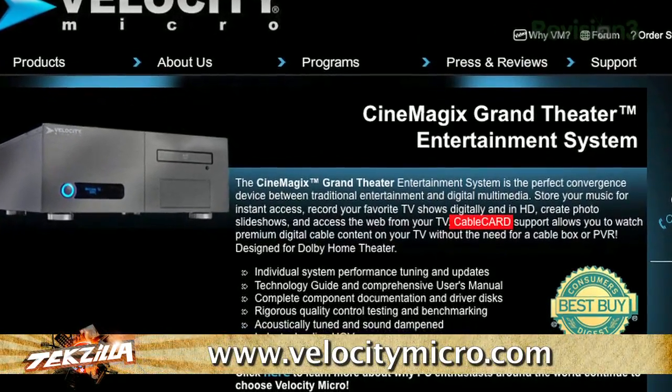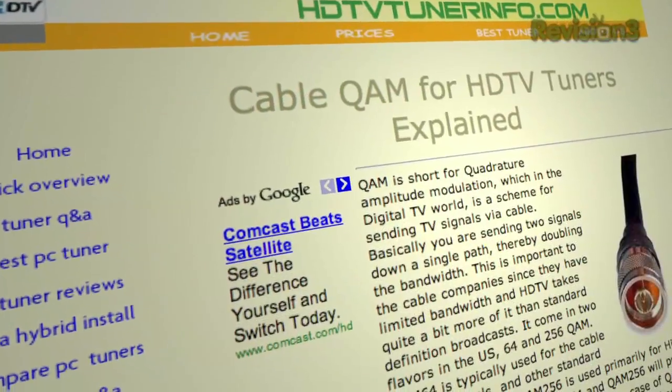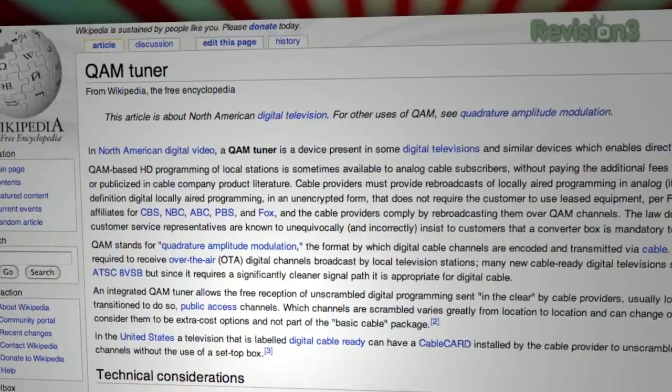Now, the cable card itself is really just the tuner decoder part that allows you to view premium content. The pay channels like HBO, Showtime, and the others, all the stuff you don't get for free, like over-the-air or what they call clear QAM. Those are the unencrypted cable channels that you can use a regular tuner card for. It's just the premium stuff that you need cable cards for.